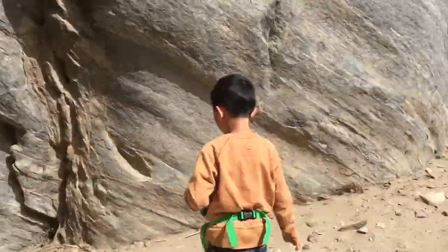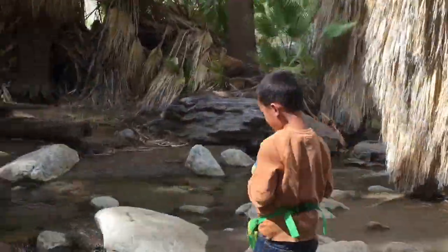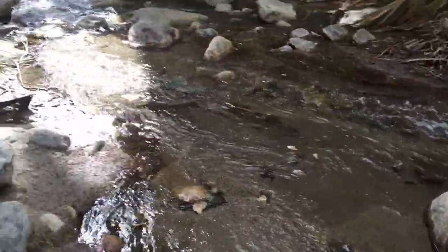Today, we're hiking the Andreas Canyon Trail. There are about 60 miles of trails that wind through these canyons. We have reached the year-round creek.